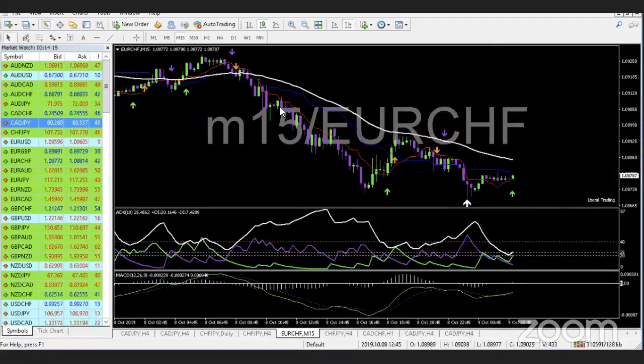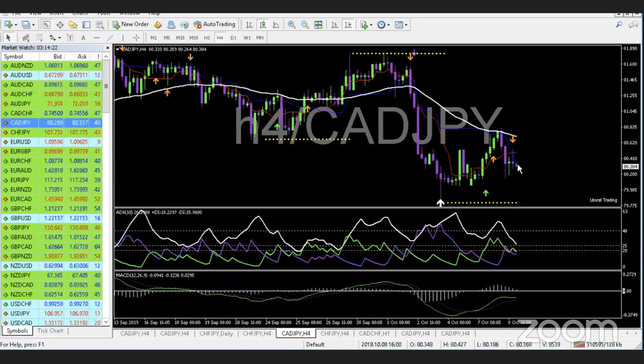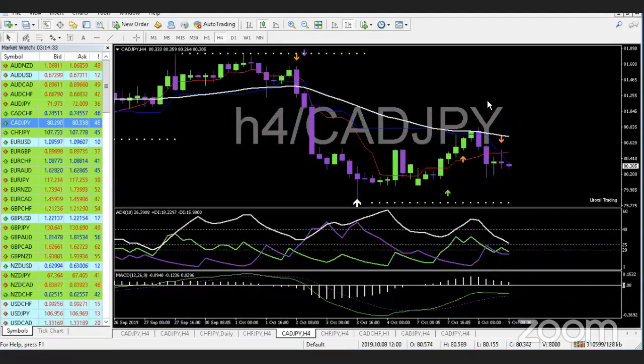For those of you who use the Ichimoku cloud, same concept. CAD JPY. On the 4-hour, we had all this saying sell. The blue was on top, right? So just now we're getting this crossover, if you guys can see that. That's called the TK crossover, when the red and blue line cross, but it's not quite where we want it to be. Everything's not lining up because we want it to be facing up, not down. So that's what I'm seeing on CAD JPY.